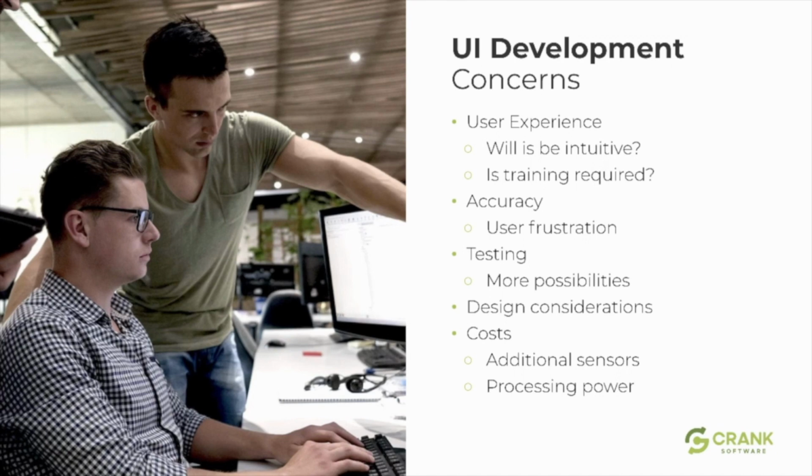And then at the core of this, we're all building embedded devices, and there is cost sensitivity to many of the devices we're building. We do need processing power. You may need more sensors, whether it be cameras or microphones or whatever it might be, to drive these things, including processing power. So you really need to start thinking about, if I'm going to start adding these new technologies, what is the overall cost of that?